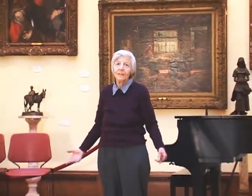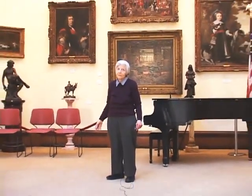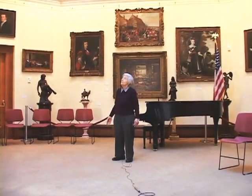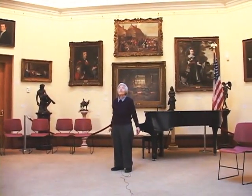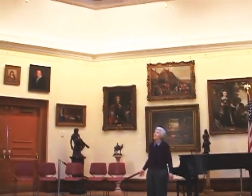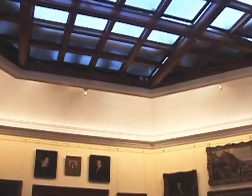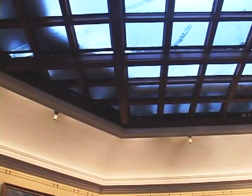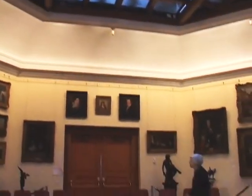We're in the Ryder Gallery now, which was the 1916 addition to the library, the second edition. And fortunately, this skylight was never covered. As you can see, it's still there. And this is a beautiful octagonal room. And I certainly would have to start with a very important thing that happened in this room.